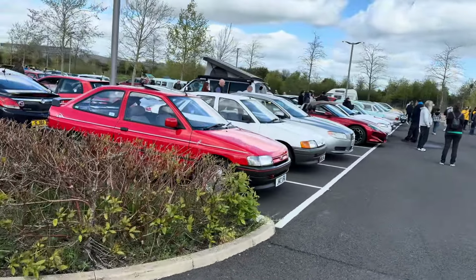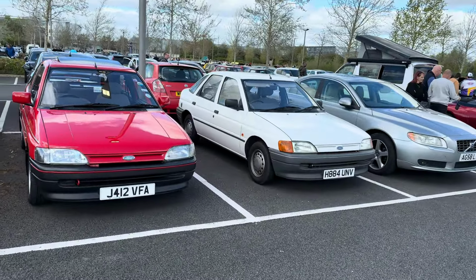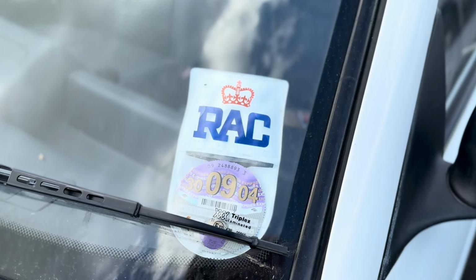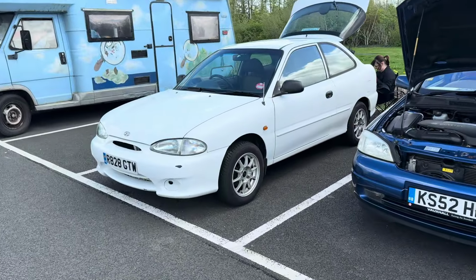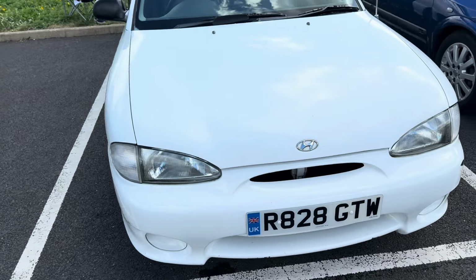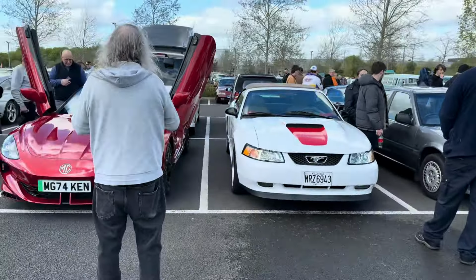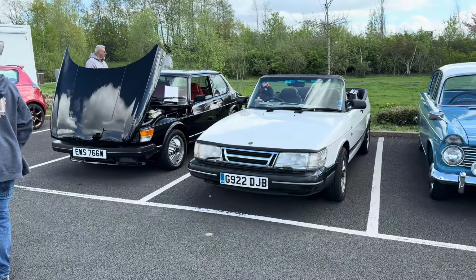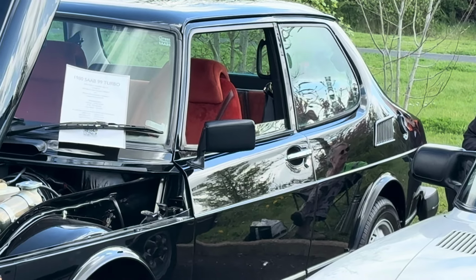So not one but two Escorts, both of them very early. The white one I believe belongs to the Also Driven channel. It's a very early Escort, that white one. We've got a Hyundai Accent Coupe. Don't think I've ever seen one of these before. MG Cyberster thing. A couple of Saabs. Ooh, a 99. With the brick red interior. Delicious.